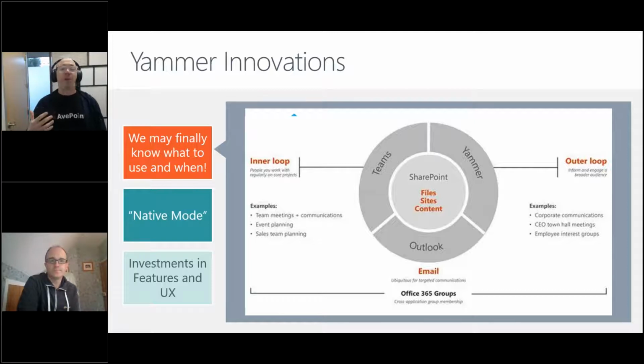Even at AvePoint, where we really live and breathe Office 365 and Teams, some of our teams went through a somewhat painful journey. We were using Yammer for everything, for broadcasting and collaborating. Then we went whole hog Teams, somewhat to the exclusion of Yammer, and now have reverted back to using each for its intended purpose, for what it's best at. So we use Microsoft Teams for regular and repeated interaction amongst a closed loop of people.